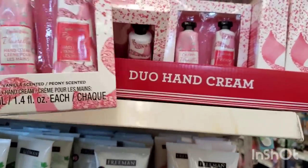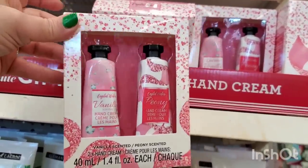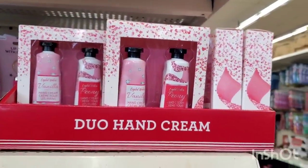I feel like this duo hand cream by Crystal Waters in vanilla or peony is definitely a sign of things to come for Valentine's, but they're here in case you need them as last minute Christmas stocking stuffers.